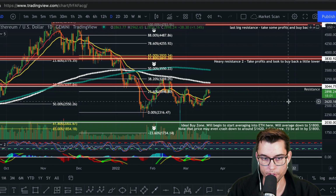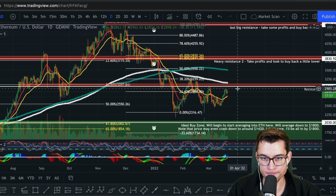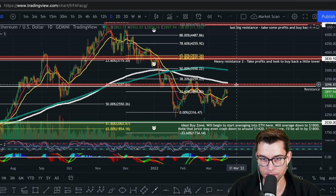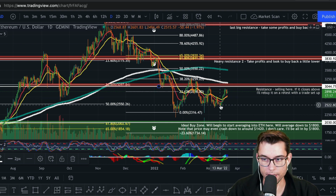So my game plan for Ethereum is pretty much sell it at the 3,000 mark. 3,000 is really big, and I'm not really looking to rebuy it unless it pumps up here. And then if it comes back down, I'll rebuy it on a retest. Other than that, I'm not really looking to buy it at 2,500.